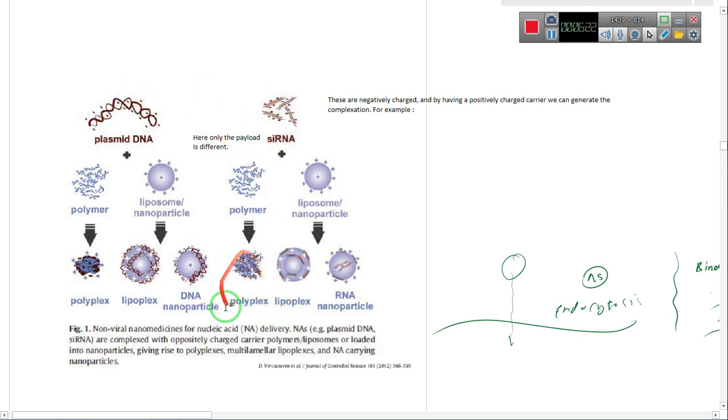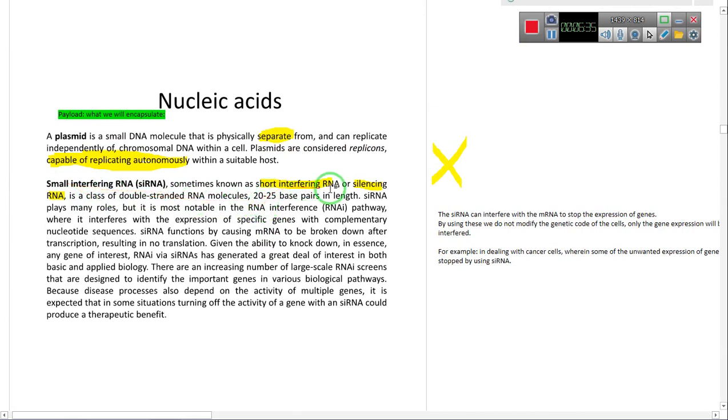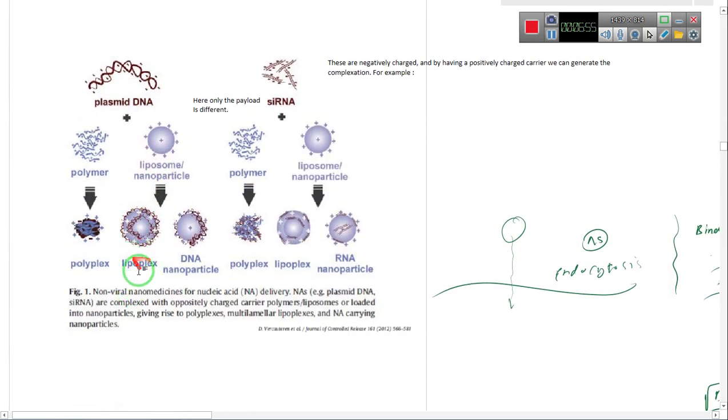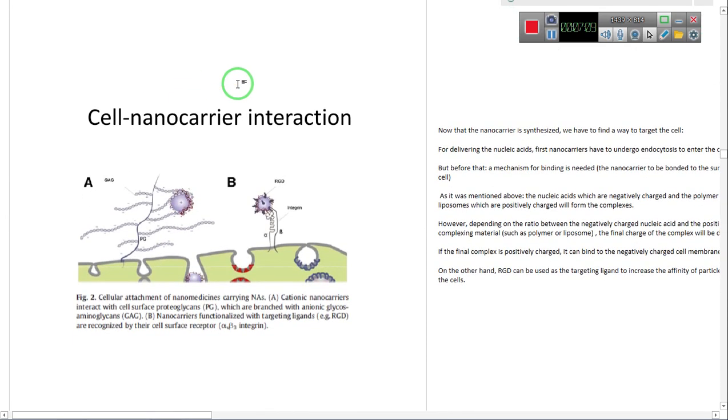So these lipoplexes or polyplexes do not have to enter the nucleus because they have these siRNA payloads. We just mentioned that these are going to interfere with the messenger RNAs, which are responsible for expressing a certain type of protein. But on the other hand, if we encapsulate the plasmids inside the lipoplexes or polyplexes, these final structures, the nanocarriers, have to enter the nucleus to modify the genetic code of the cells.